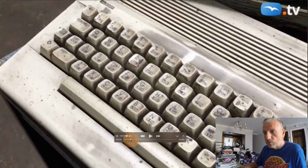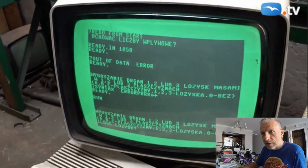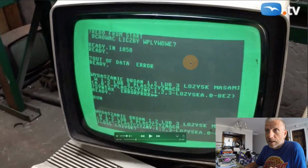And then if we scroll forward in the video a little bit, we can see what's actually happening on the screen here. And so other than this all being Polish, it requests some kind of value. And I guess this value is coded in a way that it will ask for a numeric value rather than a string value.